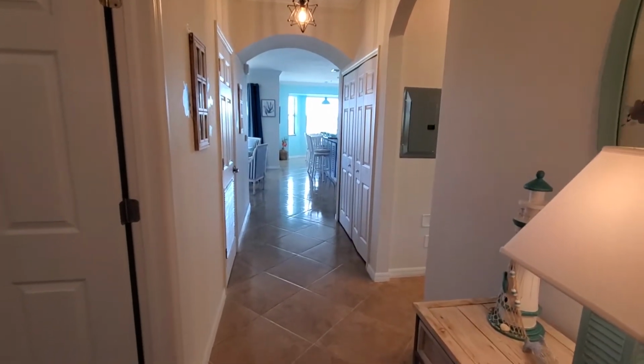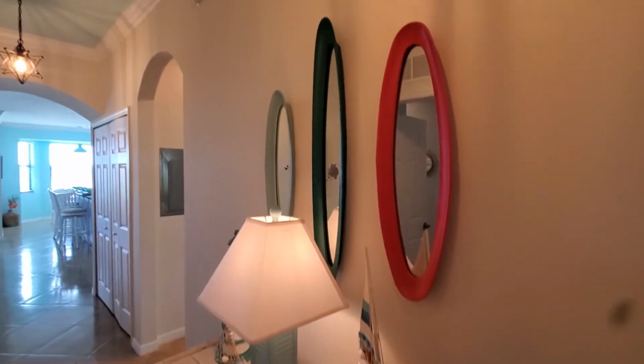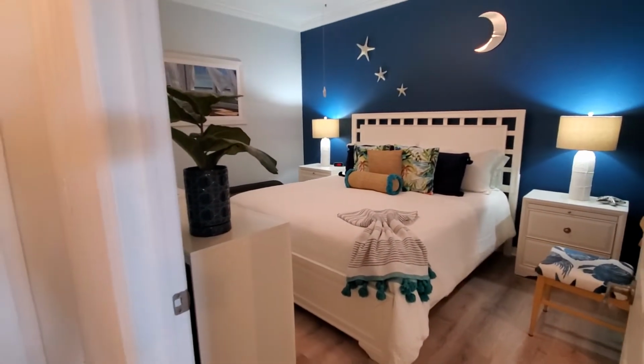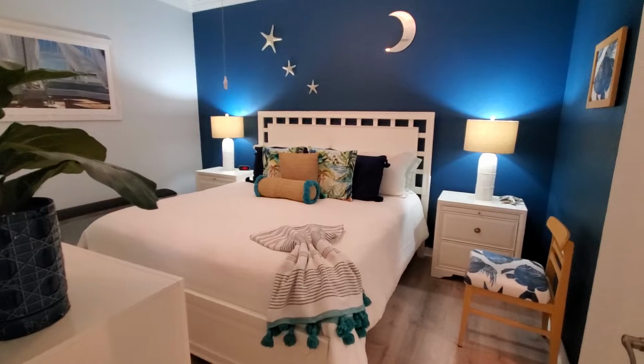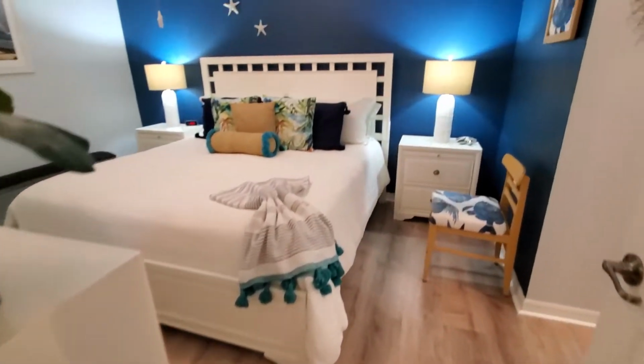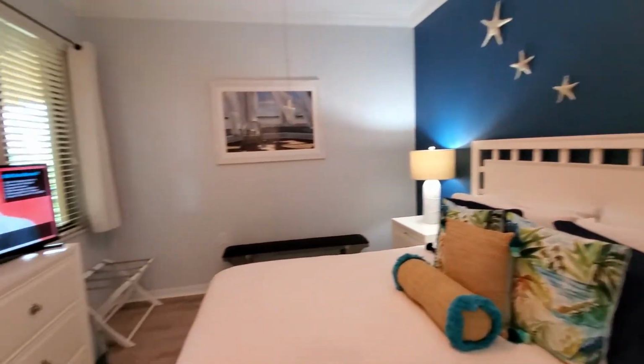This home is being sold turnkey, so everything that you see is going to be inclusive of the sale of the property. Now, as we walk in here, directly to the left is the master suite, shown there with a king-size bed for perspective. These owners have upgraded the flooring from carpet to laminate and have fully repainted the entire unit as well.